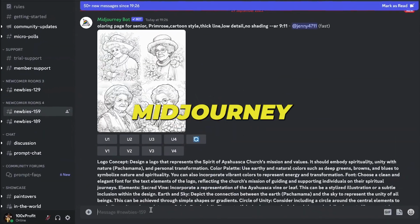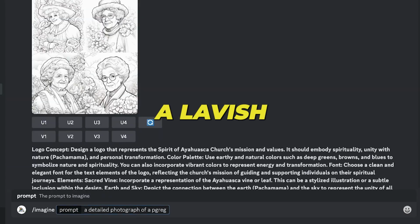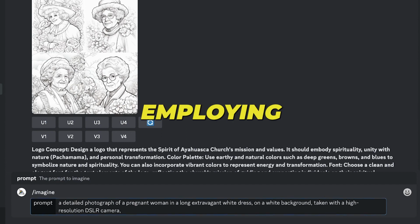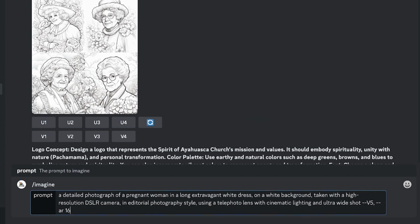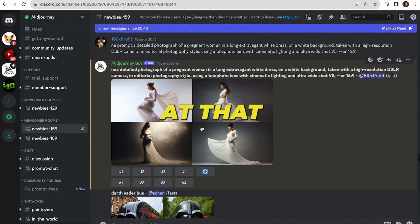Let's circle back to Midjourney and instruct it to produce a meticulous image of an expectant lady donned in a lavish, floor-length white gown against a pristine white backdrop, captured with a top-tier DSLR. In an editorial photographic manner, employing a telephoto lens complemented by cinematic illumination. Ensure you specify ultra-wide shot for version 5 and adjust the aspect ratio to 16:9. Time to generate. Would you just gaze at that marvel?